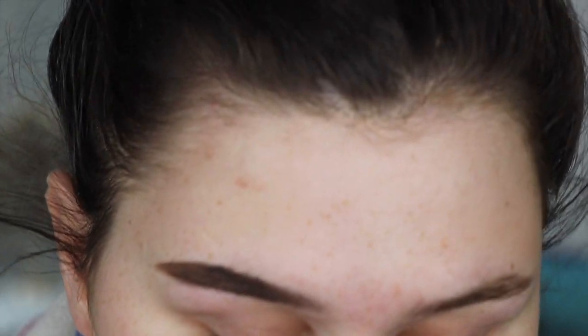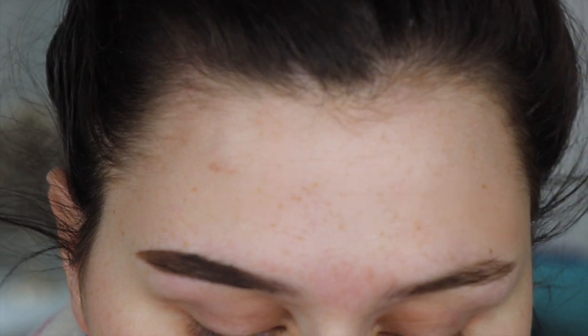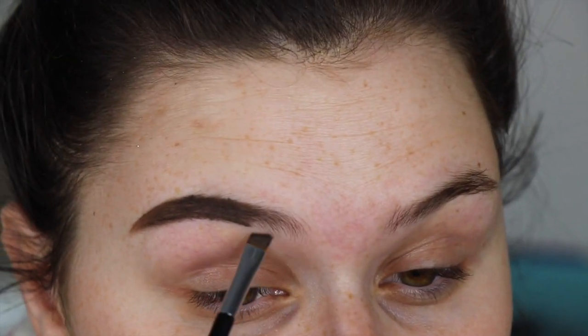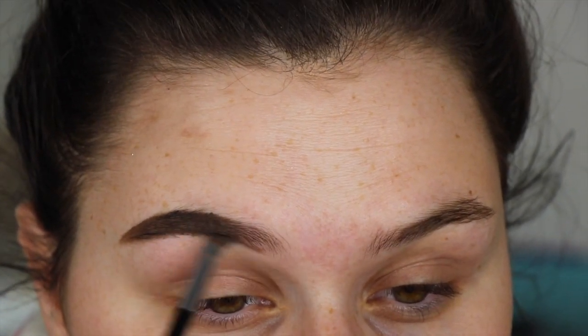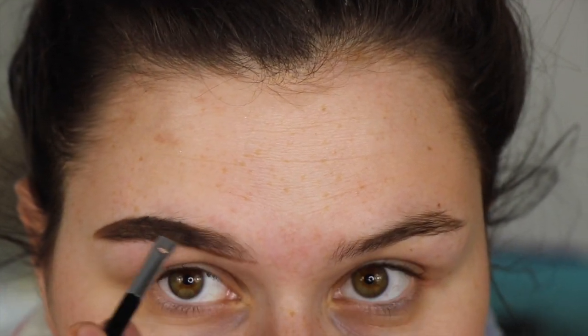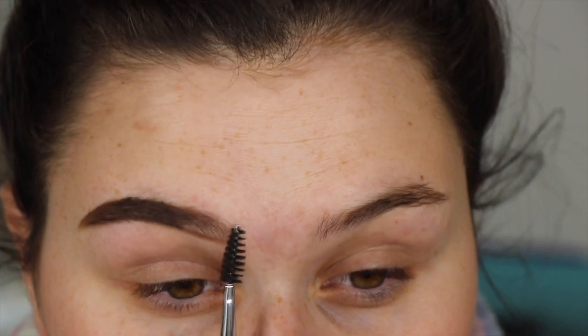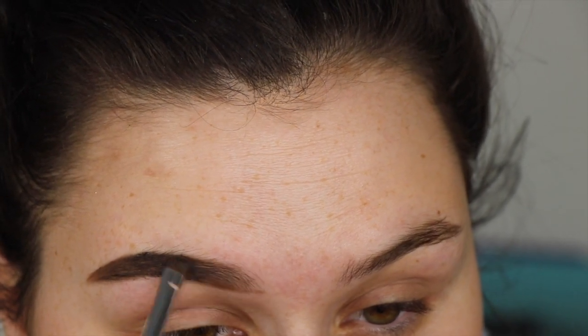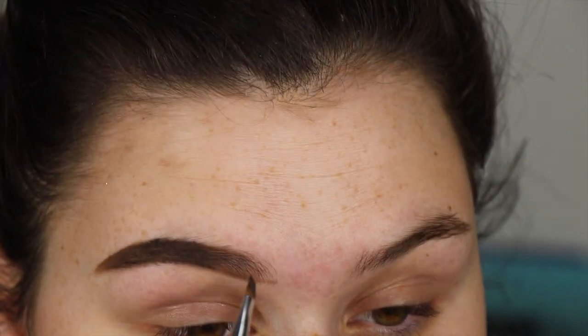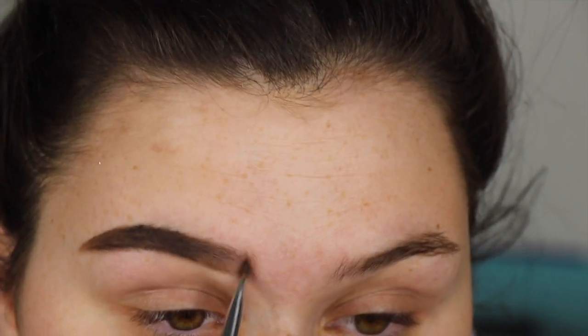So now I'm going to run off pretty much all of the product on my brow brush, and then I'm going to start here, halfway towards the front of my brow, and then go back. Start blending it, and then I'm going to go to the front. And we can see that line there. Then I'm going to start about halfway there and keep brushing it. I'm not going to fill in the top front bit of my brow. Now I'm just going to start running it through with whatever's left on my brush, and then when we get to the very start, I'm just going to do some upward strokes.